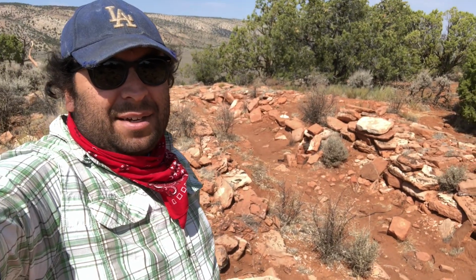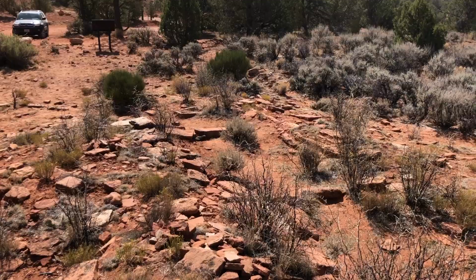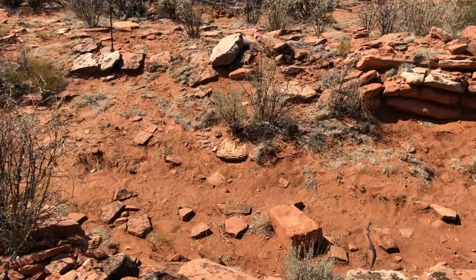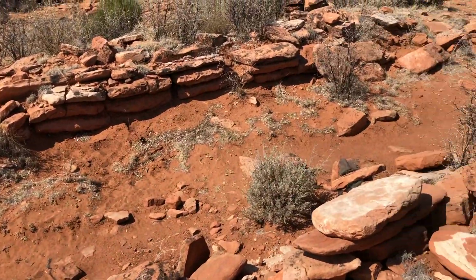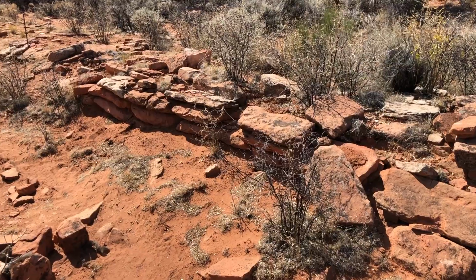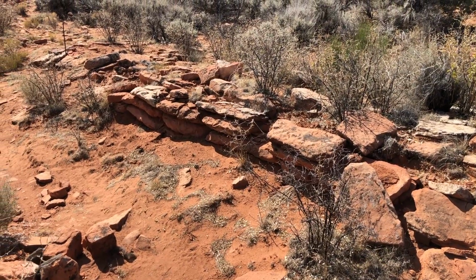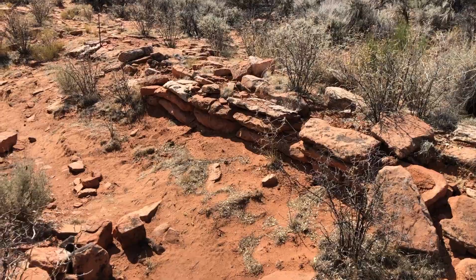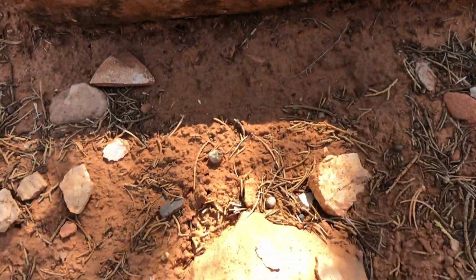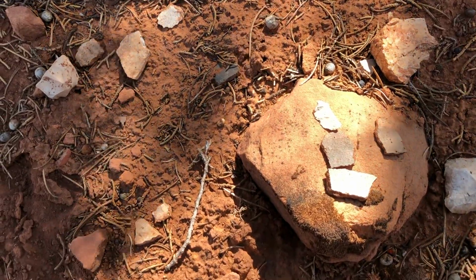This site was discovered in the late 1960s, and by the time they found it, it had been pretty badly vandalized, pretty much looted, all the ceramics and things like that. Around the early 2000s or so, they've led several digs and excavations here. They've found hundreds, if not thousands, of different shards of things. They've also found animal remains.